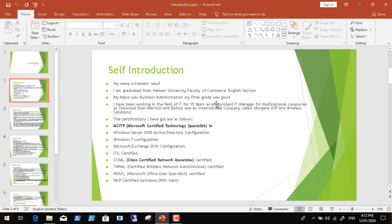I began the certifications from 2005, and these are the certificates I got. It is organized from the newest to the oldest one. I am certified as Microsoft Certified Technology Specialist in Windows Server 2008, then Windows 7 configuration, and Microsoft Exchange 2010.